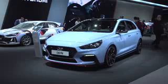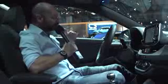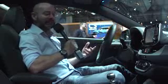Here's the thing, a hot hatchback from Hyundai. It's a bit unusual, isn't it? Hyundai and Kia, to be fair, they have just had relentless growth over the past couple of decades, and they know that the next step onwards is to make things a little bit more upmarket, a little bit more sporty.